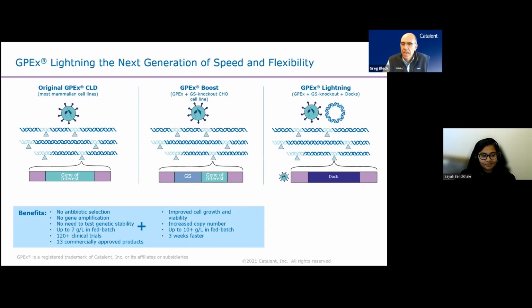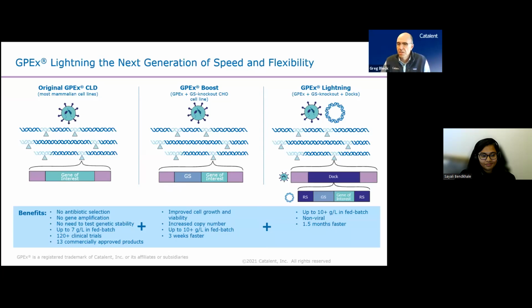And then we take that cell line and introduce a plasmid encoding a recombinase that recognizes that dock sequence, in combination with the gene of interest and the glutamine synthase gene. That recombinase recognizes those dock sequences and inserts the gene into those dock sequences. And then we use what we call the boost concept, that GS selection, to skew that population of cells to the ones that have the most genes inserted and therefore are expressing the most glutamine synthase as well as the most gene of interest.